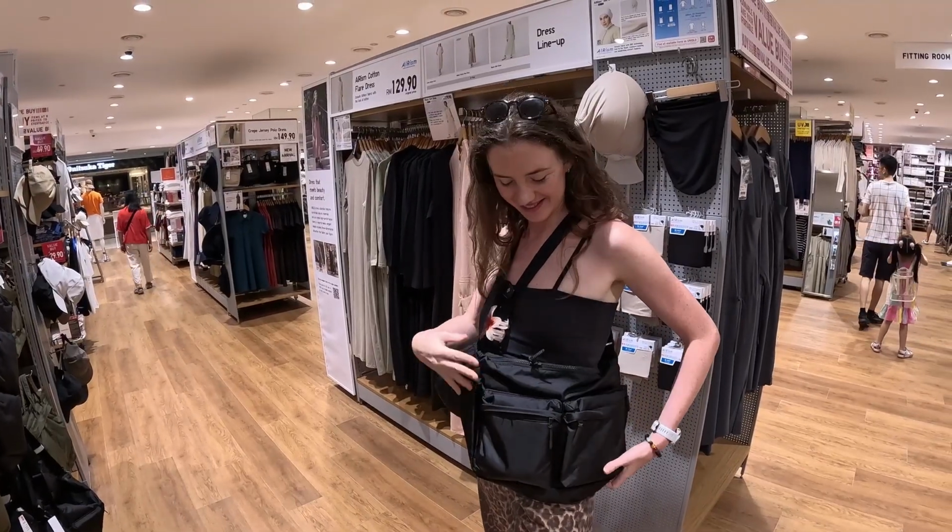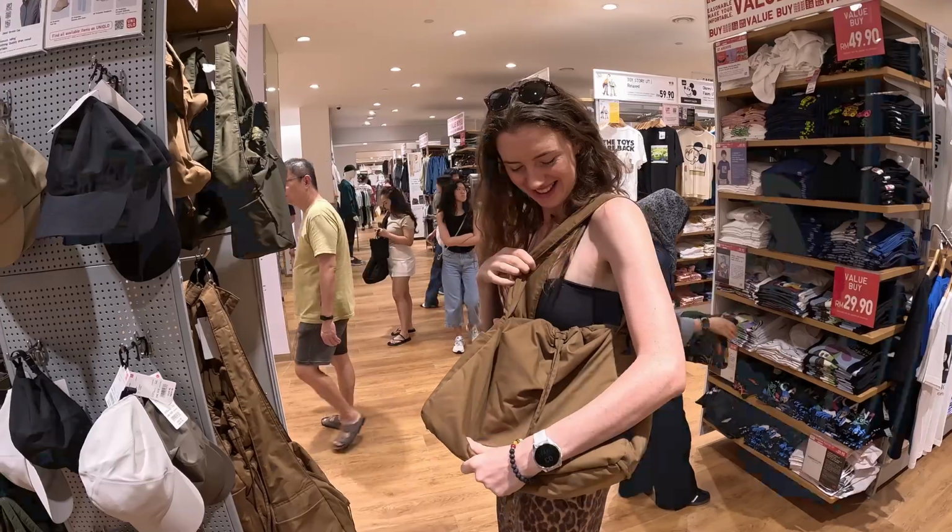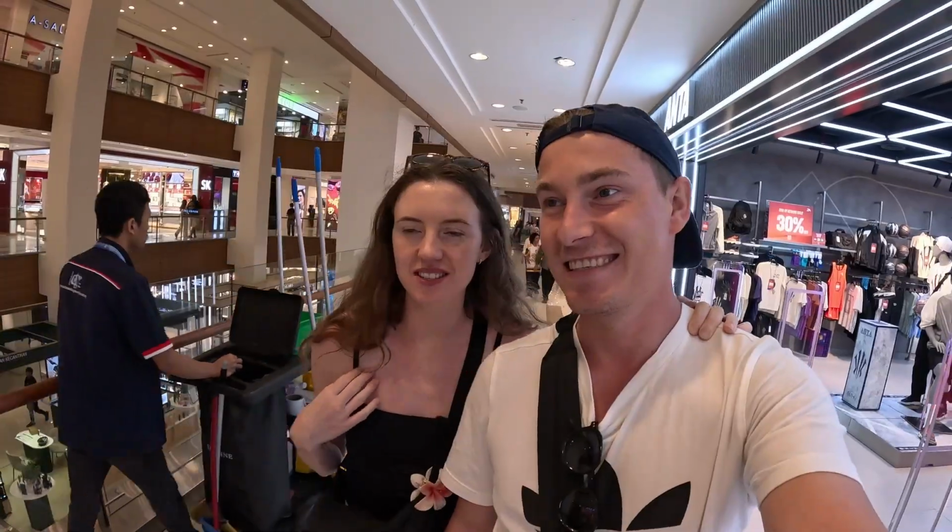Is it too big? That's a cool bag. He made me leave Uniqlo without buying anything, and there's so many nice things. That bag, they've loads of those nice tops and shorts. Someone won't let me buy anything. Unfortunately, it's not in our budget. It would be quite funny to be booking a hostel room with a shared bathroom and then buying clothes. It wouldn't make that much sense, to be fair.